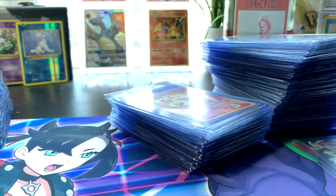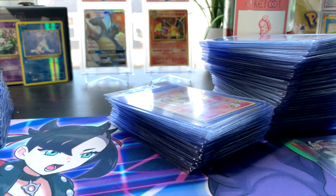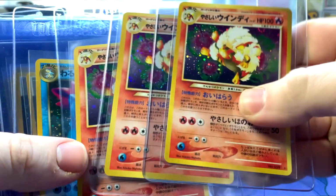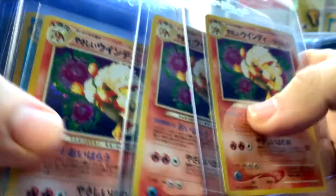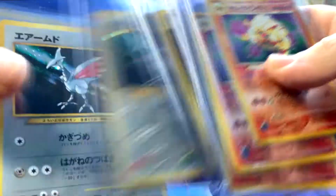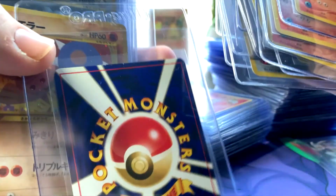Rocket's Scyther. Whoops. And then we have one last stack. We bought these for $5 a piece. But like this, who's going to buy this? CGC graded without subgrades, I don't know. Little white on the top. Nothing wrong with that.